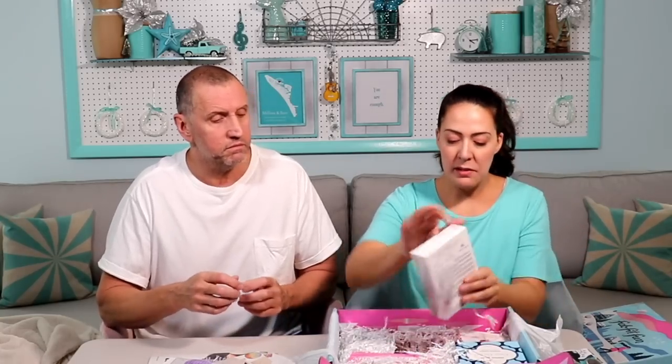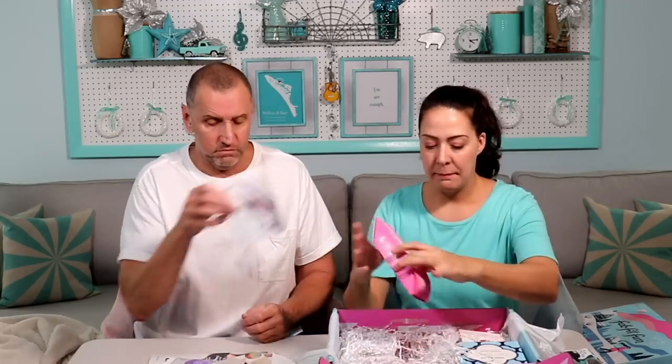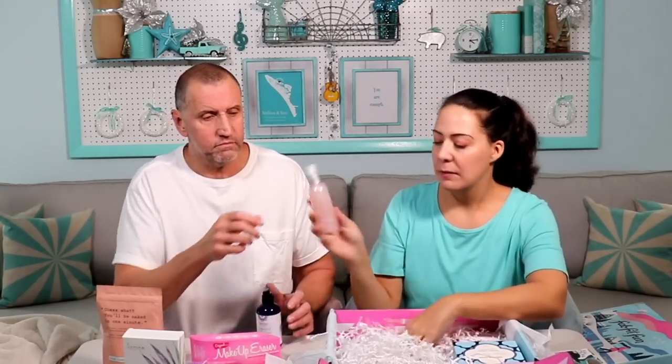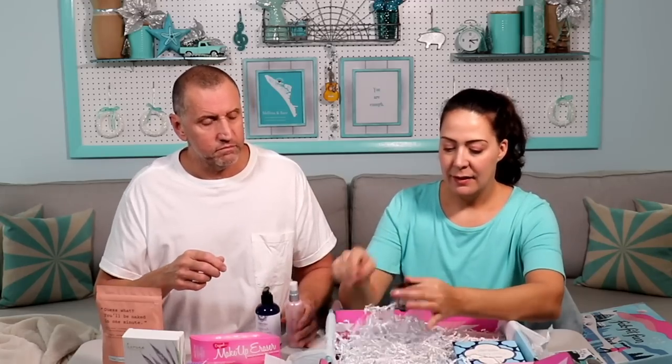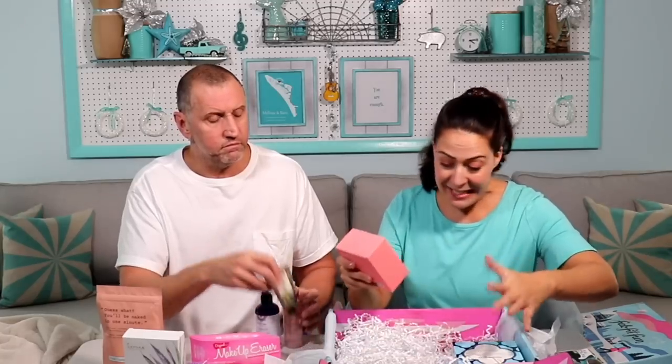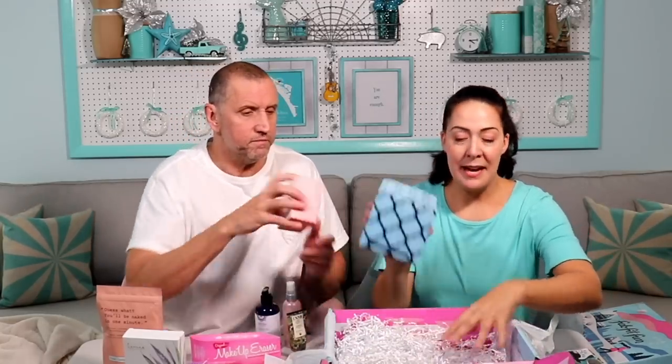Okay, we've got some more face masks. I'm excited about that. Makeup eraser. Coffee scrub. This is the body wash. This one's Dig Fort here. Prep Rally. I'm glad to have some more of this. We'll see if I like that or not. Oh, a candle! So excited about the candle.